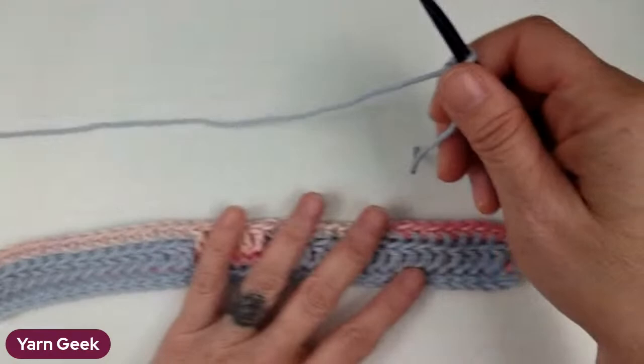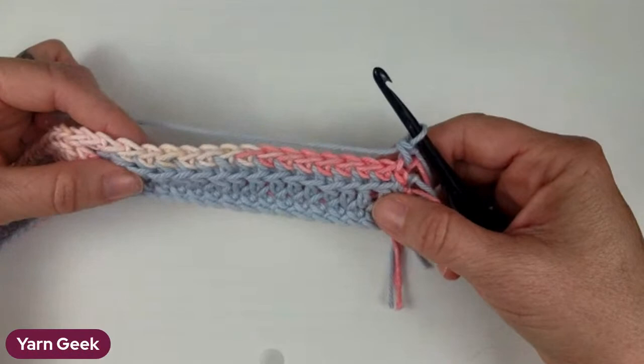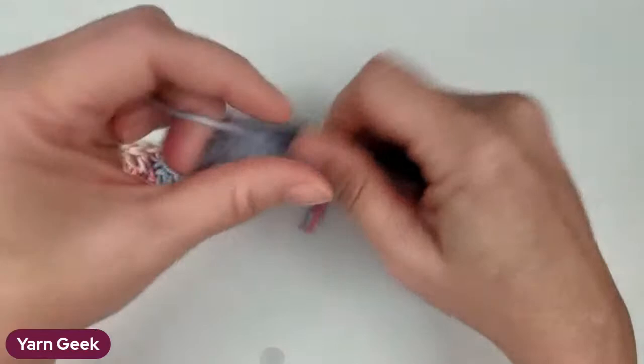Okay, we're starting row five. Okay, single crochet on that end stitch. And now you are going to drop down and double crochet into the next 14 stitches. Okay, so here we go. One.